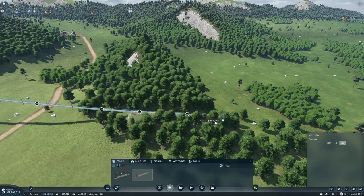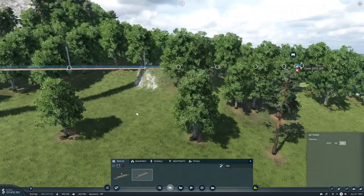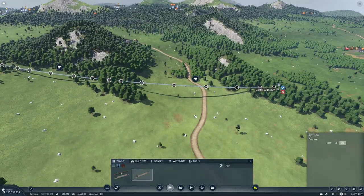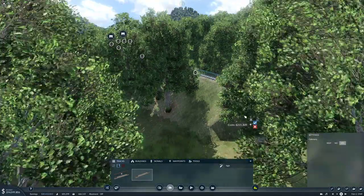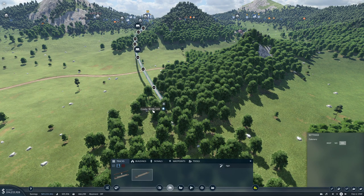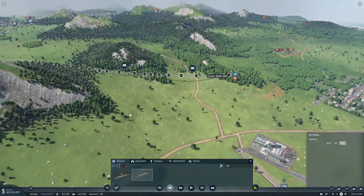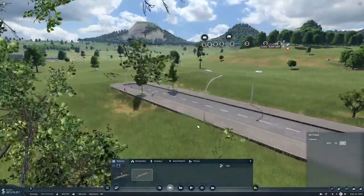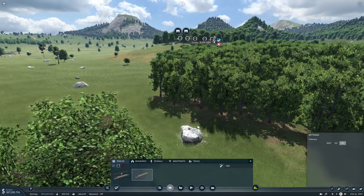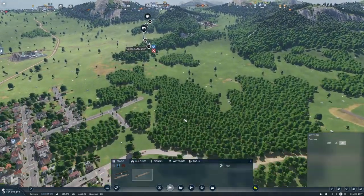Okay, so we have two bridges here, which is fine. And we're elevating this terrain quite a bit, but this is as fast as we can go down, or up for that matter. Look at that elevation difference. I think after this we're gonna have to come over this way and then down somehow.